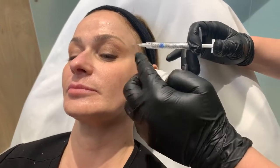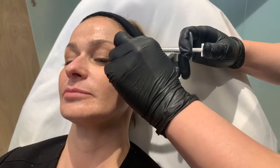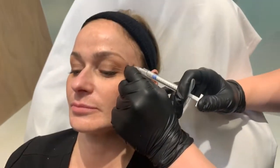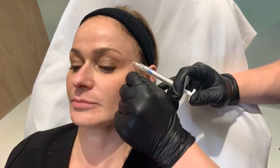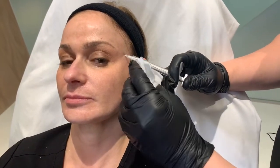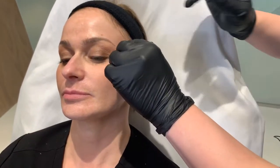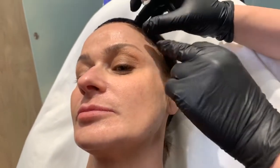So we're not gonna do as much as we normally would do because we're right at that edge of the bone. We're gonna go a little deeper in the temple and go all the way down. So we did both superficial and deep. All right. So look at that already. Just that little bit of volume already lifted the brow and improved the volume there.